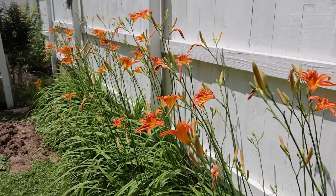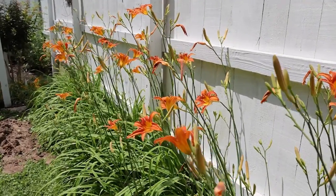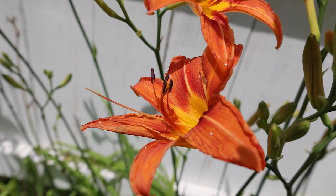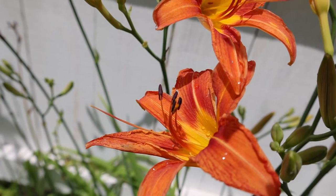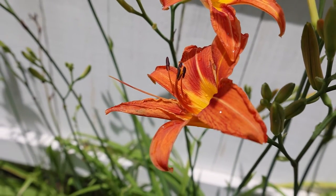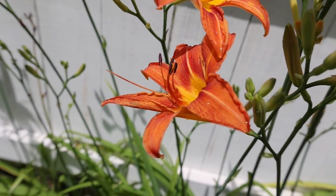So the scientific name is Hemerocallis fulva. I don't like that name. I like ditch lilies. The family is the Hemerocallidaceae. Well, that's the subfamily. The family is the Asphodelaceae, something like that.